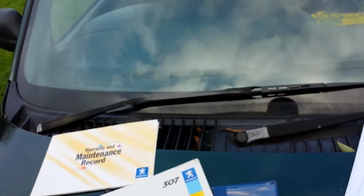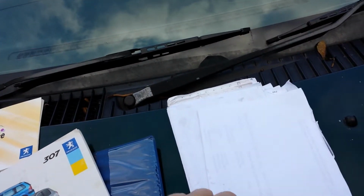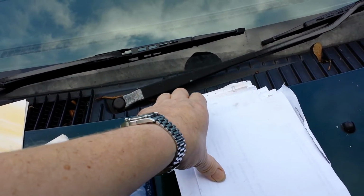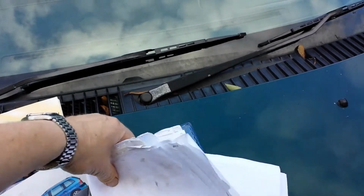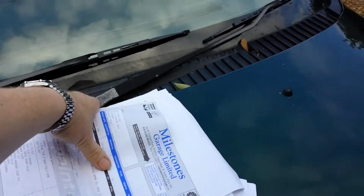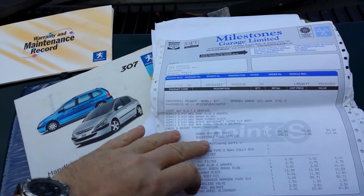Not eligible or legible. But anyway, this is probably far more important. This is a service record in terms of bills and receipts, and I've been through this and I'm going to show it to you because it seems pretty relevant. It just indicates that from about 2011 this car's had a lot of money spent on it.